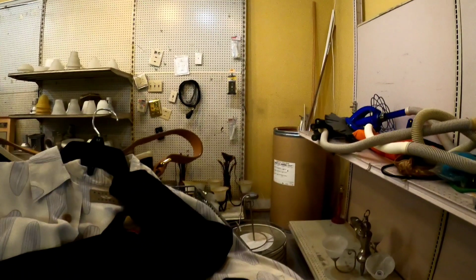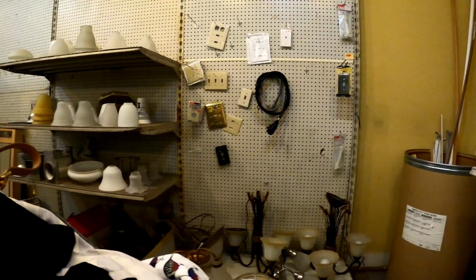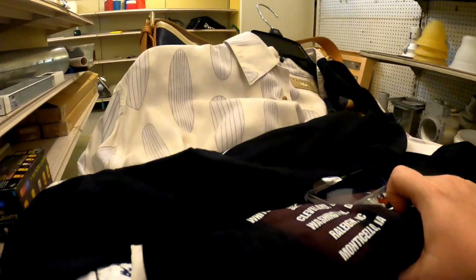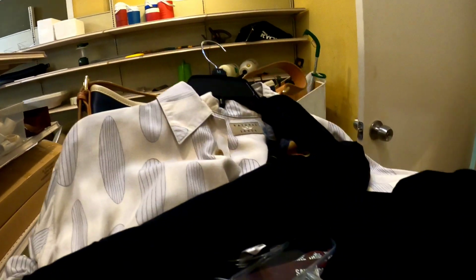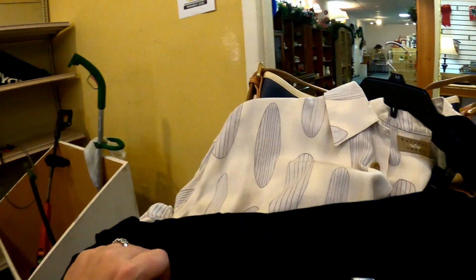Back here, I always look. You never know what you're going to find in this kind of homewares and tool section. I didn't see anything this day, but I definitely always look back here because you might find some really valuable stuff in this section. So definitely check it out.